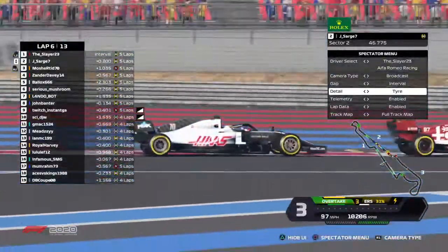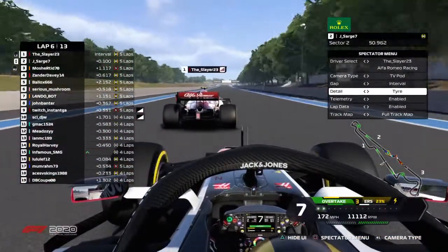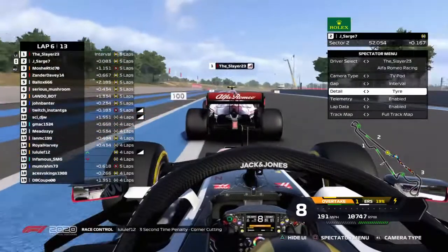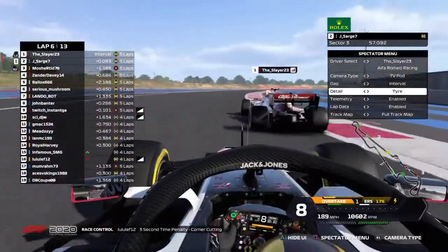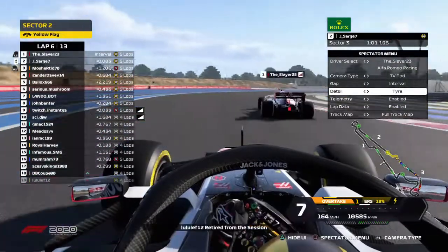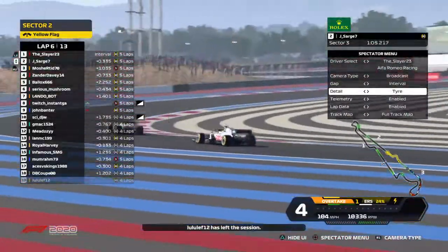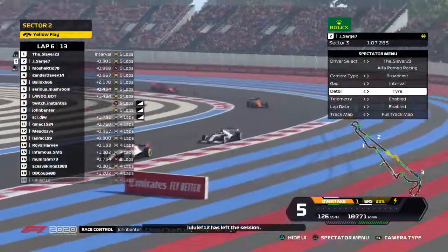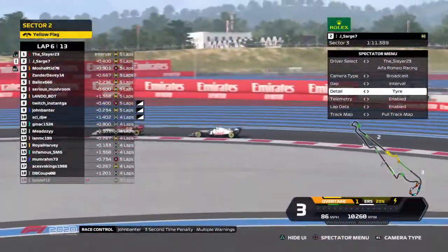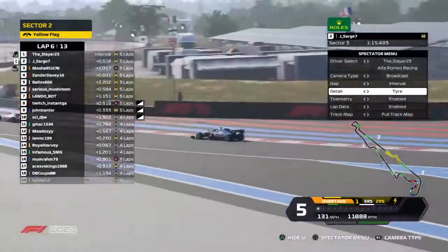Lando has got past John Banter as well, but the Slayer didn't get a particularly good exit after he'd made that move. There's no DRS down here though, so J Sarge can't muster up the speed to get back through, and he's going to drop back and hold on to second place for the time being. Lulu has retired from the race and left the session as Sarge goes a bit wide.